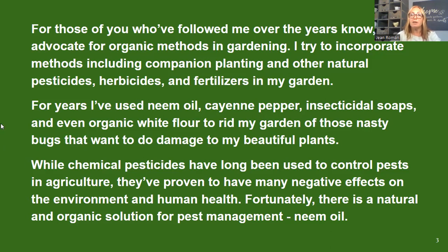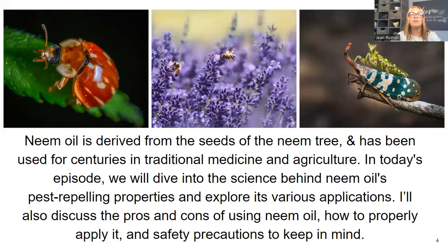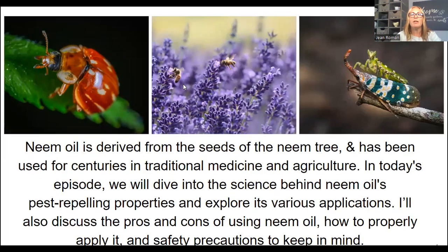So here are some good bugs and some bad bugs. Definitely our honeybees in the middle on the lavender are good. And then we can see there are a few other little bad bugs here going on, but this one at the end is a praying mantis eating a bad bug. So we definitely like praying mantids.